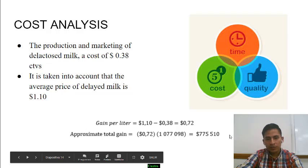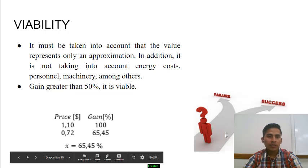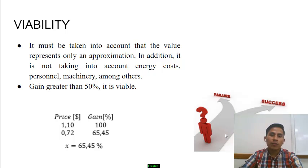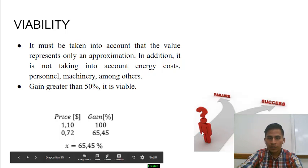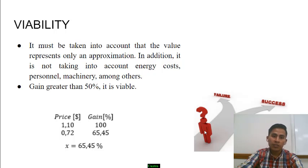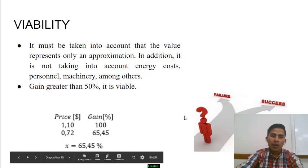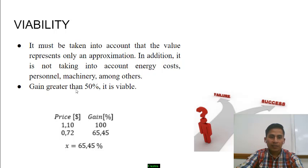So we calculate the gain per liter with this equation, and later we calculate the approximate total gain, and we obtain this. So the viability. It needs to be taken into account that the value represents only an approximation. In addition, it is not taking into account the energy cost, the personnel, the machinery, and among others. And we calculate that the gain is greater than 50%, and so this means that it's viable. So the study was good, and that's all.